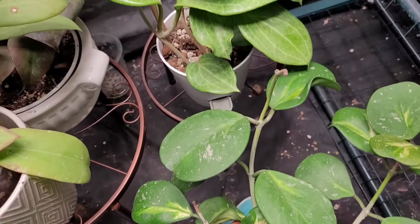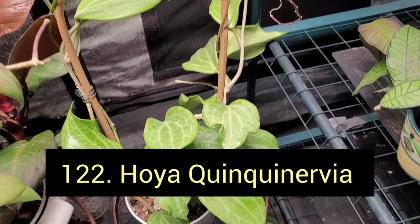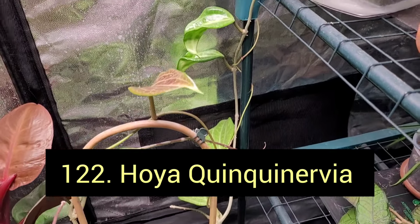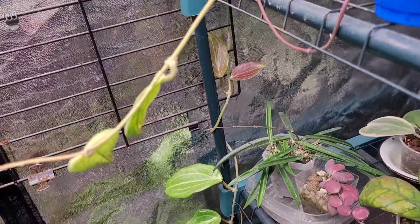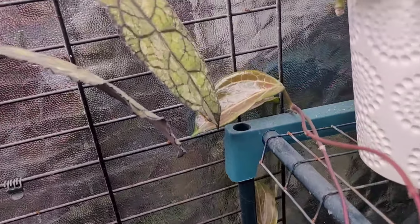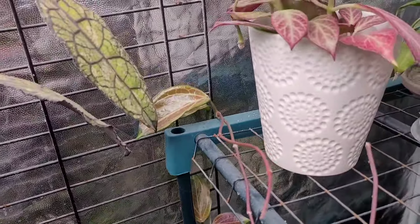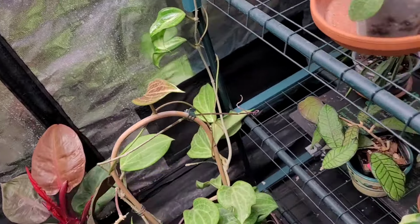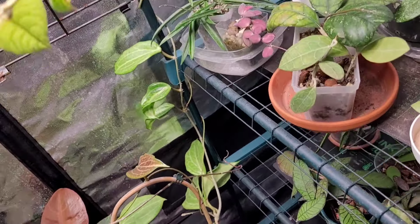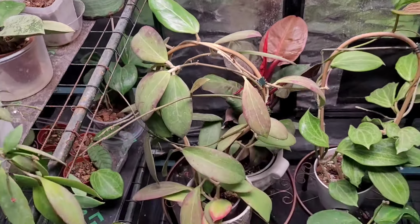Looking great. Back of that is my Hoya quinervia, which also loves the grow tent. As you can see, it's going all the way up. All the way up. Even got 2 more leaves up here. It's crazy. It really is enjoying being in this tent. So I may end up cutting all of those for propagations at some point. I don't know. Okay, in the back's a philodendron. We won't talk about that.